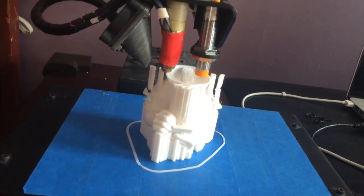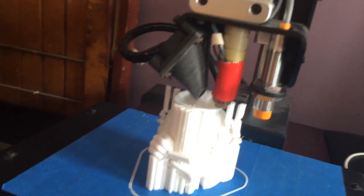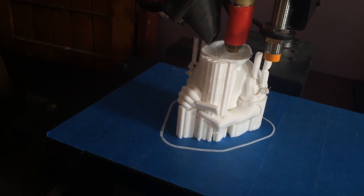Print's looking really good though. That's all support material right there in the front, but look at the arm here on the side and the vest back there. Everything's coming out very smoothly.